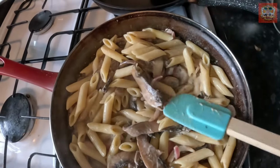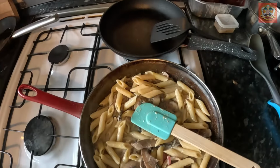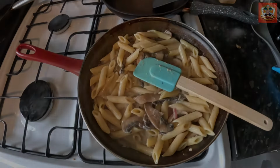I'll keep that cooking for a few minutes. I need to check how many. Let's have a look at my directions, instructions, whatever you want to call them. It doesn't say. But yeah, I've got to add the cheese. Let's do that. Add the grated cheese on top.